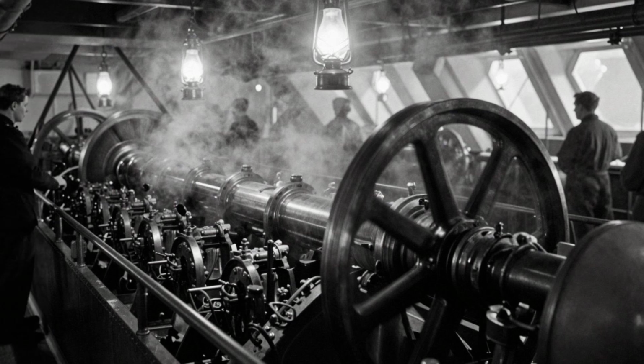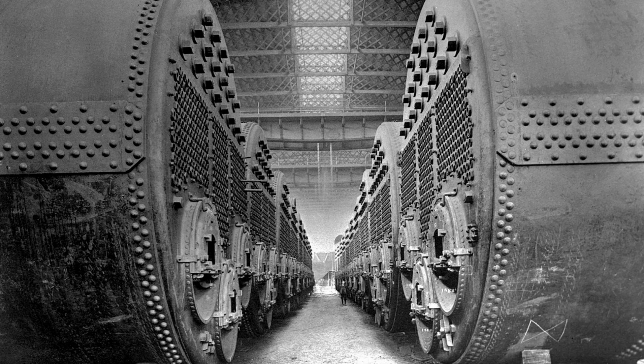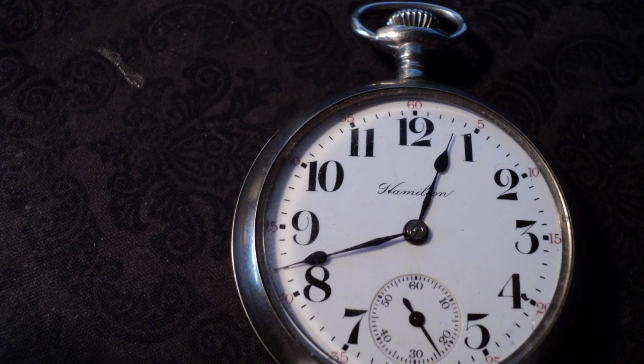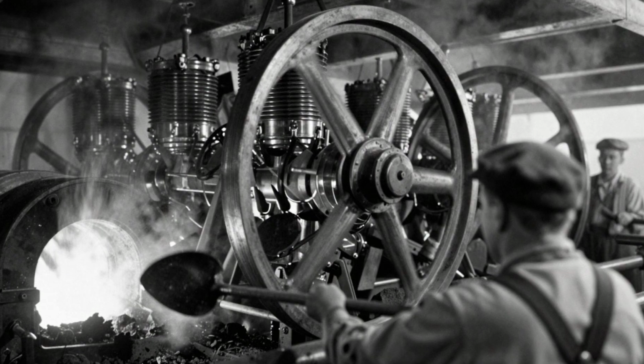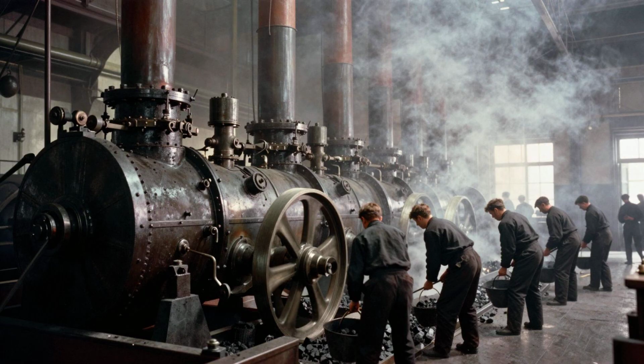If steam faltered, the engine slowed. If pressure spiked, steel could rupture. There was no margin for hesitation. The logic of triple expansion was elegant on paper. By extracting energy in stages, the system squeezed more work from each shovelful of coal. In practice, it imposed a punishing rhythm.